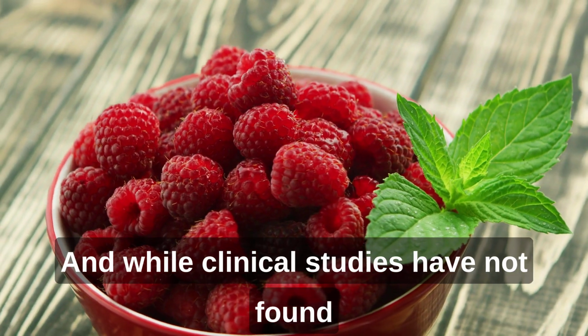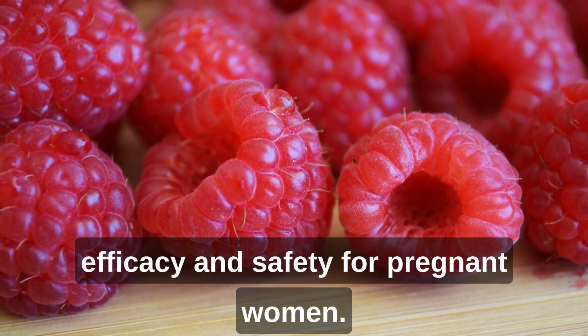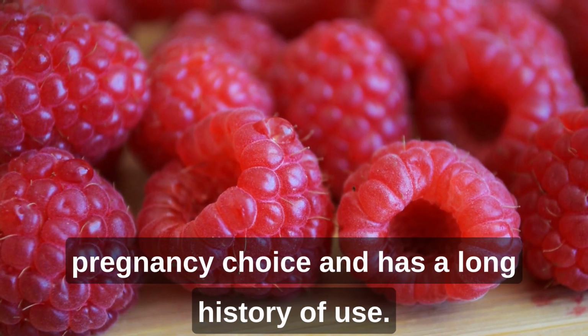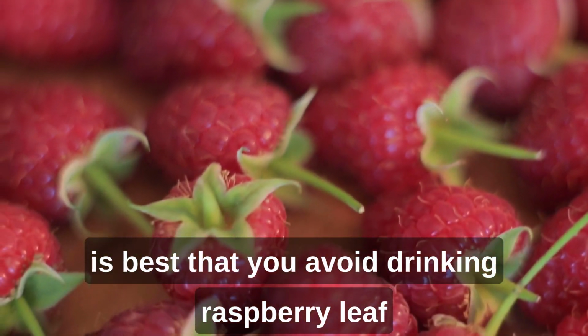And, while clinical studies have not found a higher incidence of adverse pregnancy outcomes, there remains insufficient evidence to support its efficacy and safety for pregnant women. That said, raspberry leaf tea continues to be a popular pregnancy choice and has a long history of use. Nevertheless, be advised that if you're pregnant and meet any one of the following criteria, it is best that you avoid drinking raspberry leaf tea.